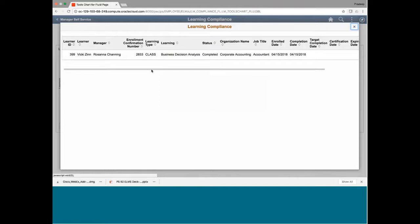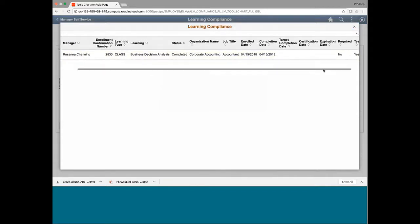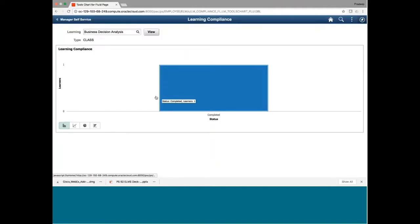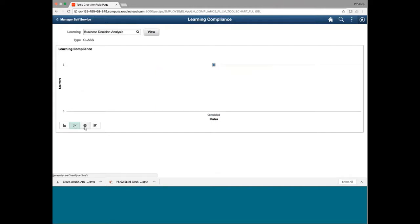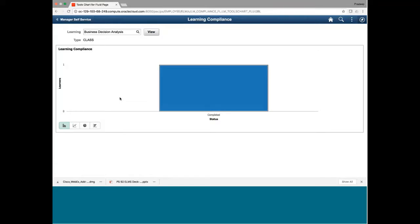So if you see the detailed view, you can see the learner ID, learner name, what is the manager name, what is the confirmation number. You can see the detailed information of that particular learner. Similarly, if you have a bunch of learners, you can see all the learner information here. Okay. Thank you. Yeah, you're welcome. So again, if you want to see different types of charts here, you can see that. So in multiple ways, you can see the report output through a graphical representation.